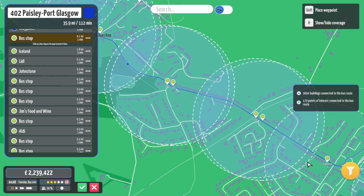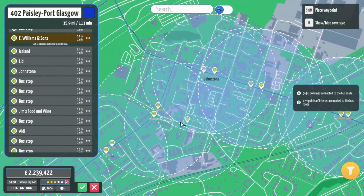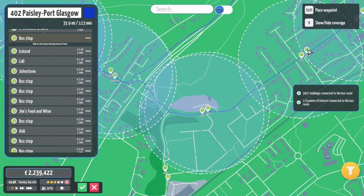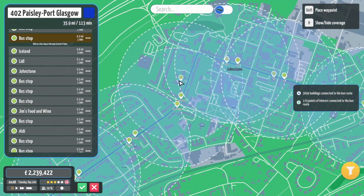Then I want to stop there, and then I want to stop like here. Perfect. That's the southern side of Kilbarchan served. And then I need to take it over the top side of Johnstone, which is that one, and then a couple more that are off camera, because I know how to play the game. I knew it was two more. That's beautiful.